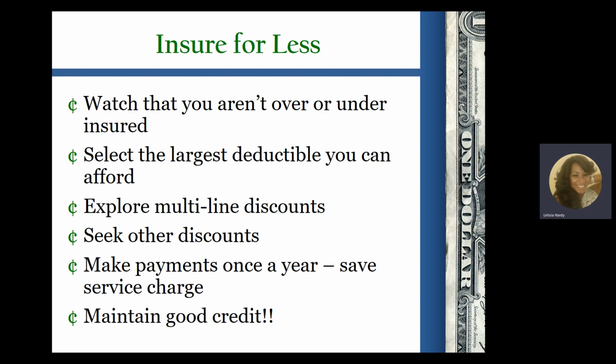You want to make your payment once a year. This will save you on any of the service charges or service fees that may come along with it. And most of all, you want to do your best to maintain good credit, because as we stated before, it will affect your overall insurance rating.